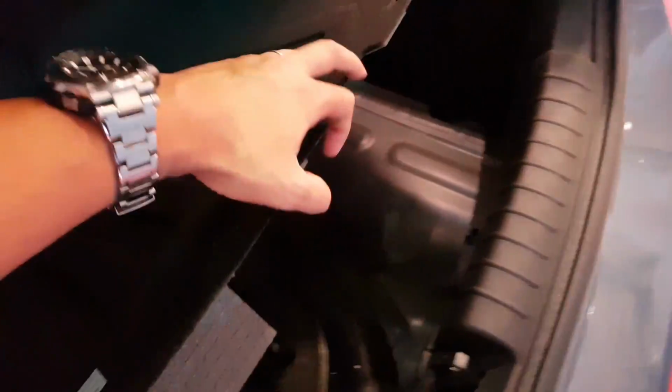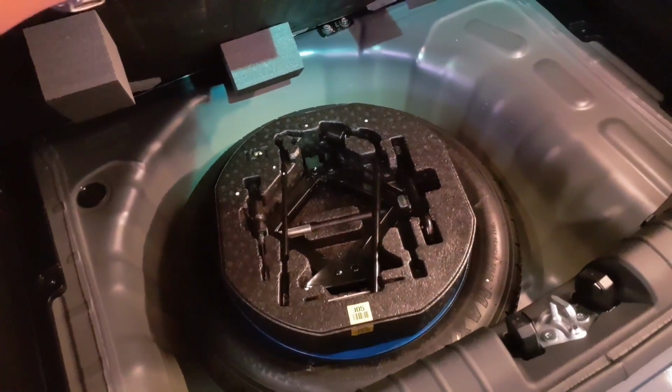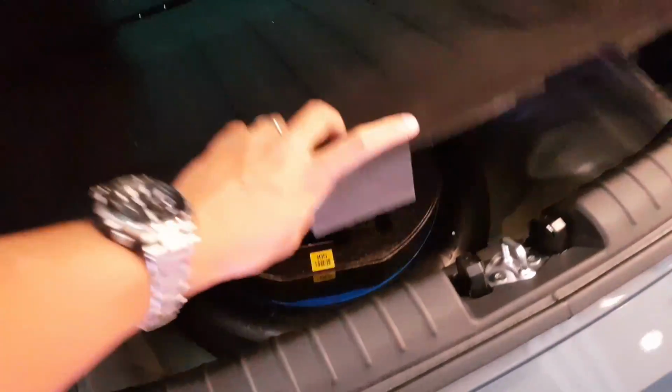And then the boot here is pretty deep. The boot is pretty deep, and the spare wheels are in. These are sound absorbing materials. Okay, there is a compartment here. This is a parcel shelf, and then the seats can be dropped. There's ISOFIX as well.